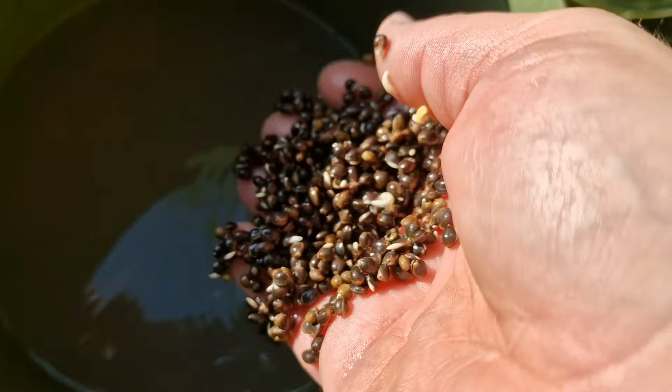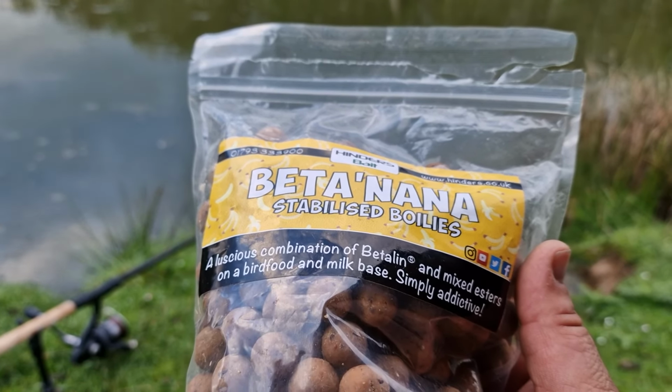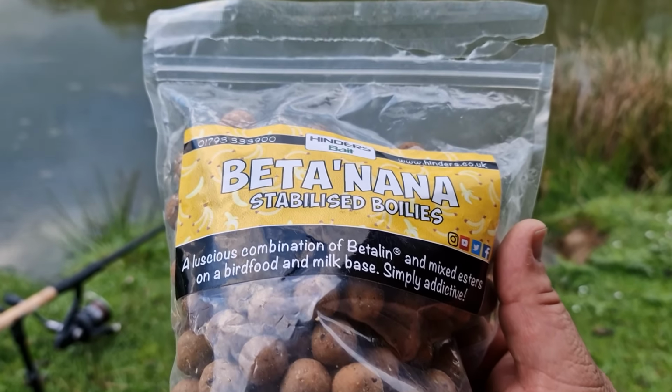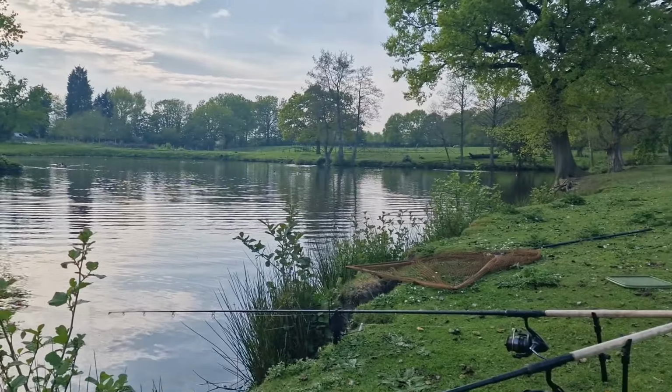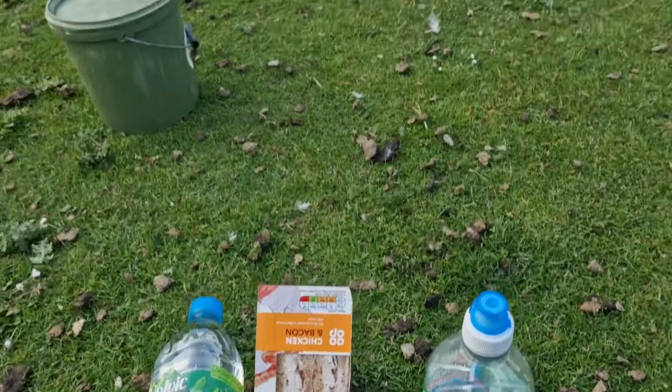So I've got a nice dark bait on the bottom, and I've put a couple of boilies on as well, the Beesanana boilies. It's just to try and blend into the bottom. You know, sweet corn's going to grab the attention of every duck and bird going. So yeah, nip the carp on the way. So I'm going to sit back, have my tea.